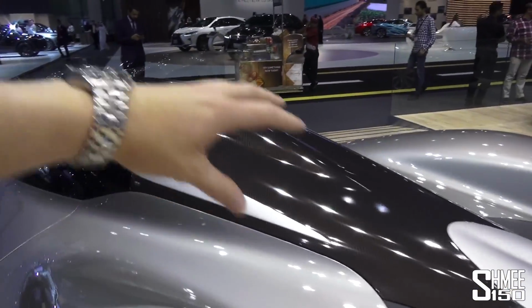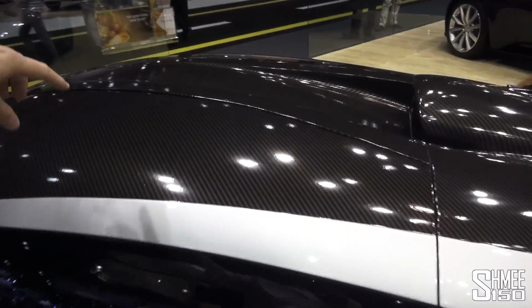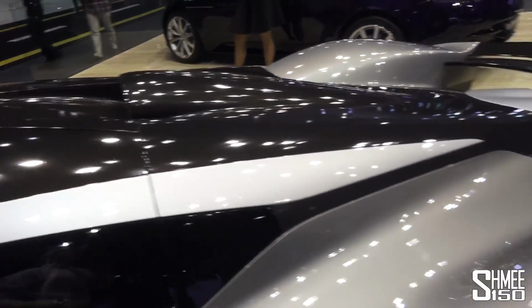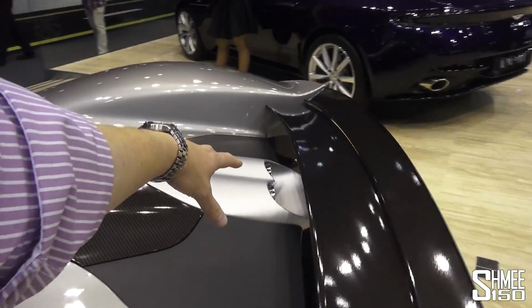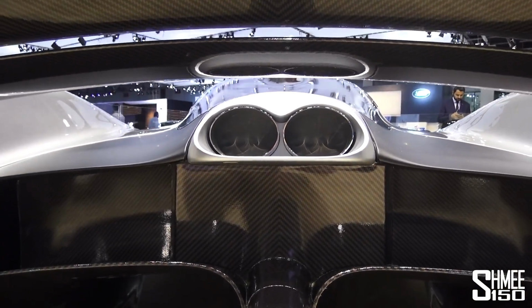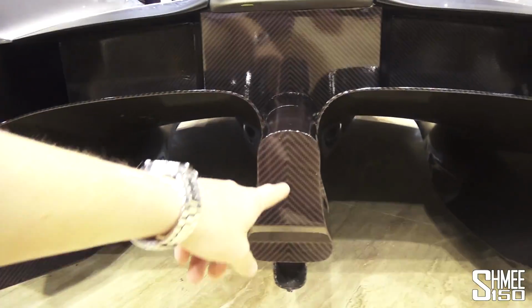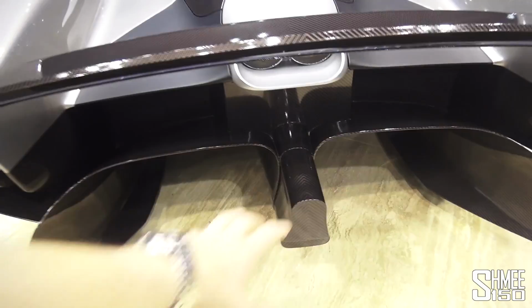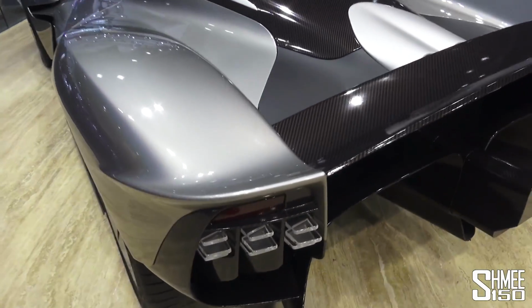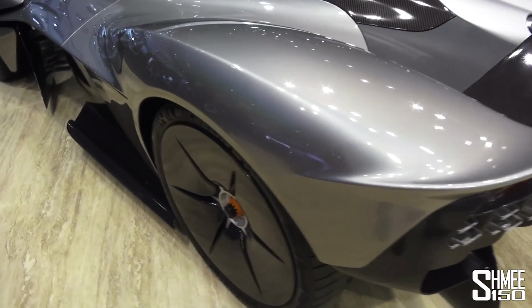And there's the carbon fiber elements. The whole body is obviously finished in carbon fiber, but you can see the scoop in towards that V12 there, and then the two tailpipes here underneath the rear wing. You can see in the middle the double-layered carbon wing with a split between, and then the reverse light, F1 style no doubt, will sit down there at the back. You can see the lights, those are reminiscent of some of the concepts from Aston Martin we've had before.